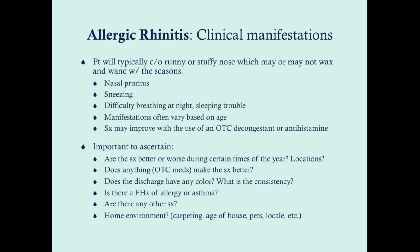Are there any other symptoms? So if this child had presented and he also had a fever and a cough, that would point you towards possibly flu or common cold compared to allergic rhinitis, where typically the symptoms are non-systemic. They're focused on the nose and possibly the eyes. We're going to see that there's comorbidity with allergic rhinitis. A lot of these patients will also have allergic conjunctivitis to one degree or another.